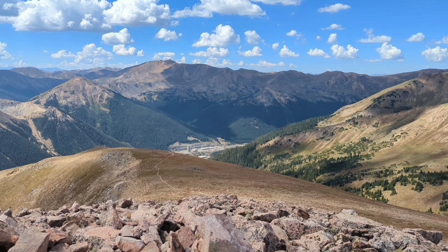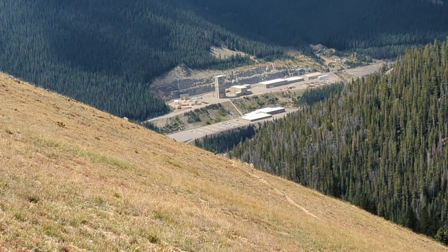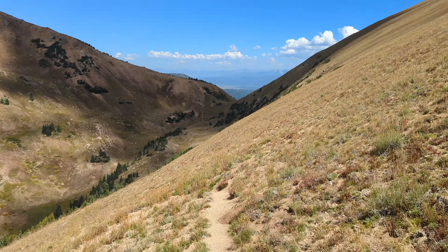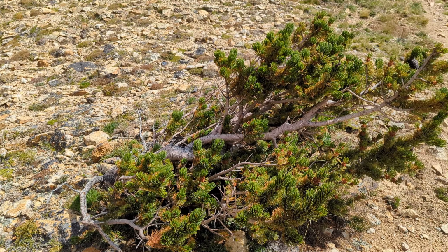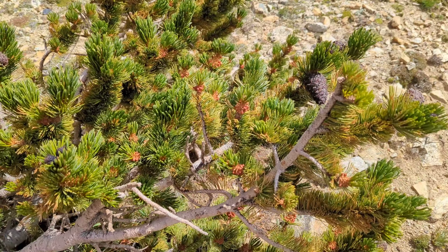Right, and this is the top of Stanley Mountain. I think it's some sort of mining operation. I found some more bristlecone pines. This time I can see them in the daytime.